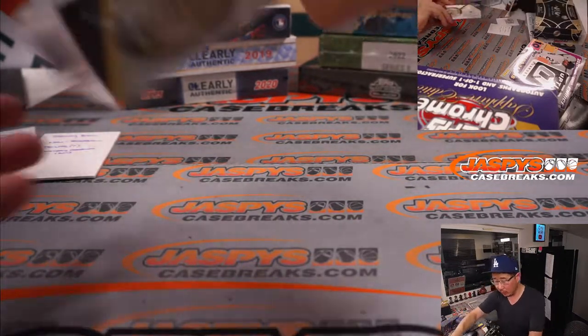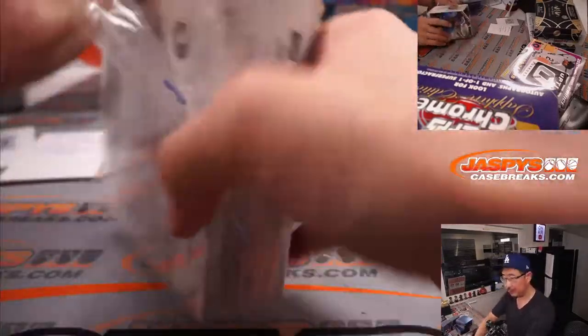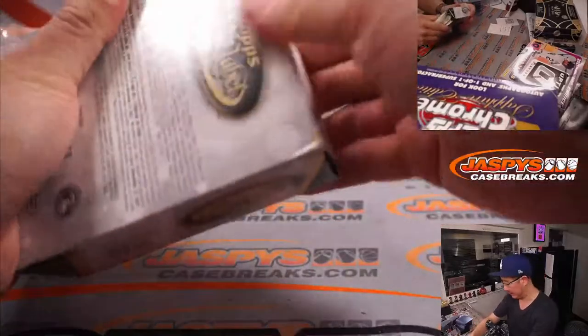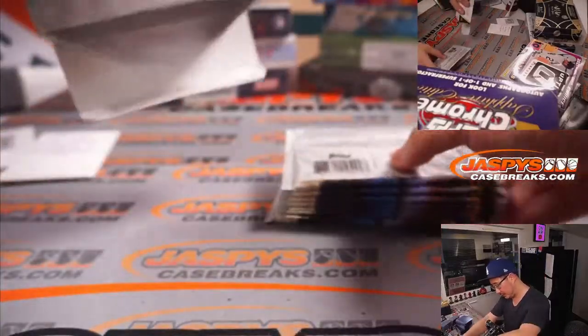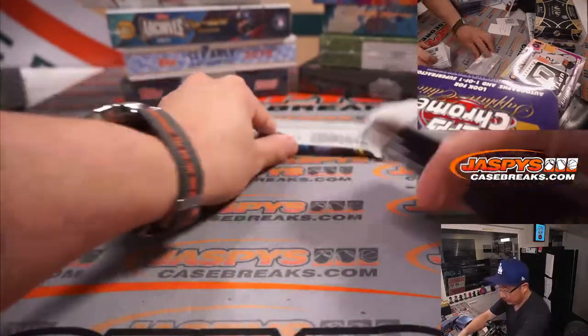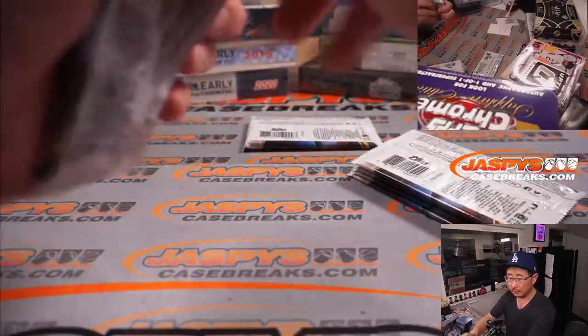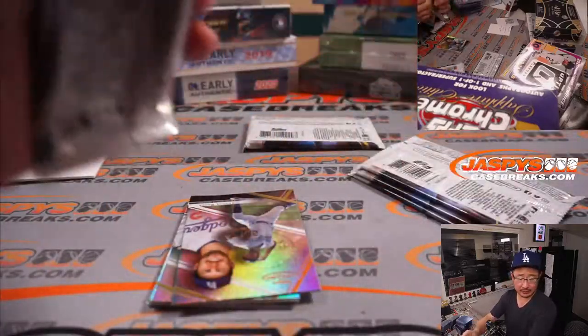All right. What about some gold label? 2021 gold label. Nice framed autograph inside. And that's the frame right there. Yeah, Topps Finest is a classic. I do enjoy it.